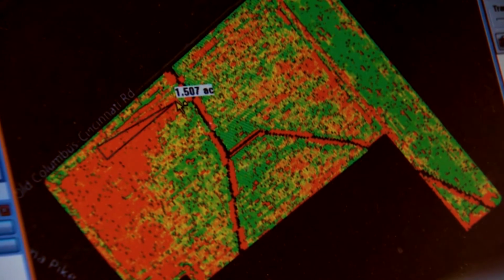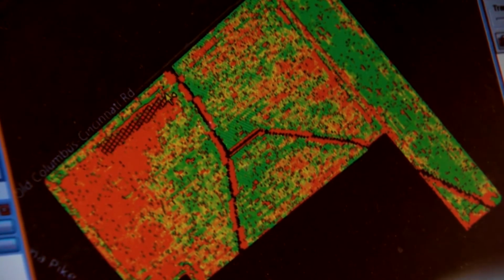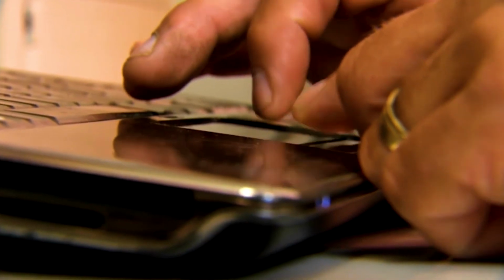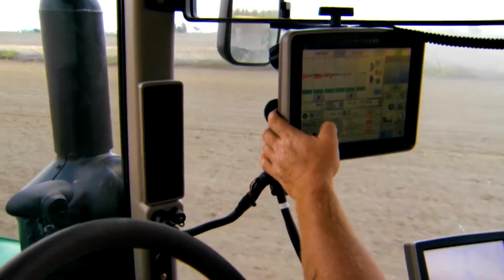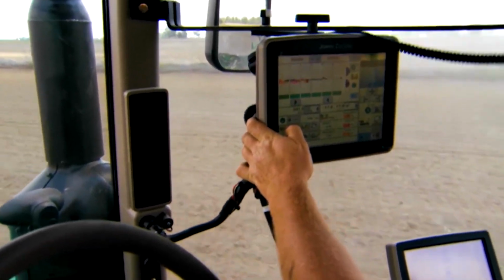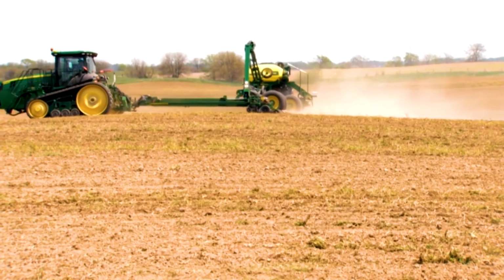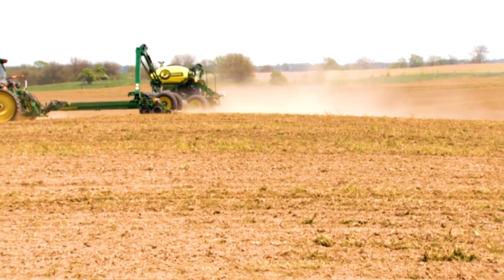What we're trying to learn from the picture data is variations in the crop that may need attention. Once we understand that linkage, then we can go into the tractor and program the tractor to apply different rates of herbicide or seed or fertilizer. But at the moment, what we're doing is really doing the study ahead to make wiser decisions.